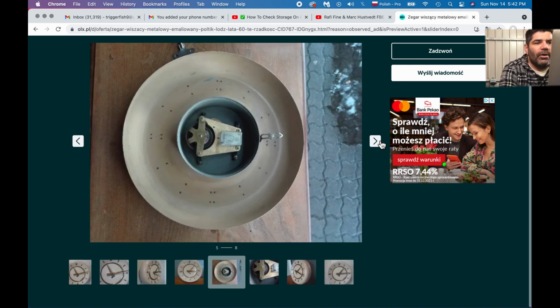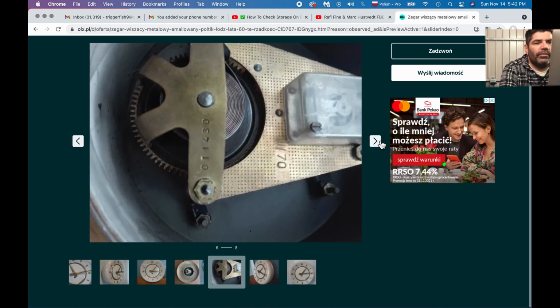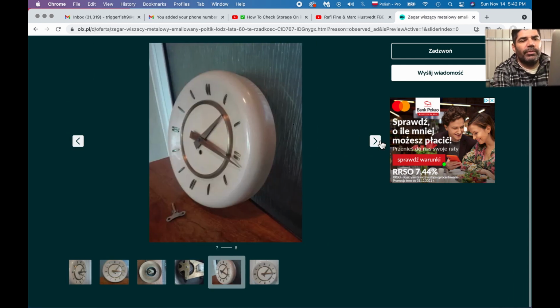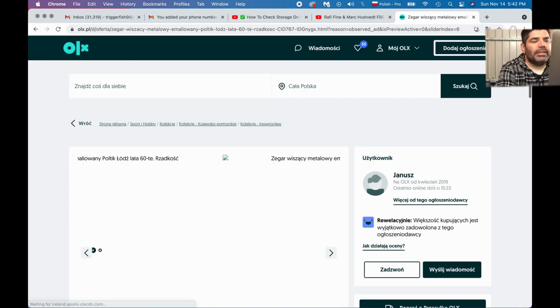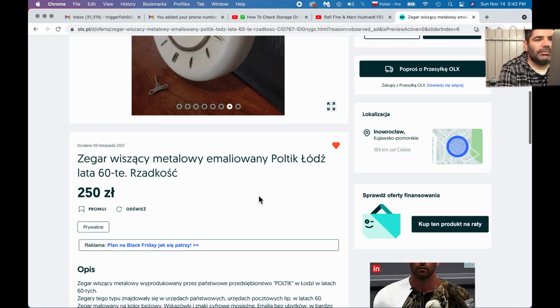Hang it on your kitchen wall. Maker information stamped into it. And yeah, something Don Draper would probably have in his kitchen. The asking price is about $62 for that.